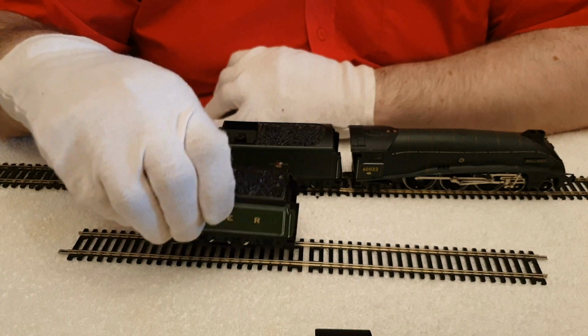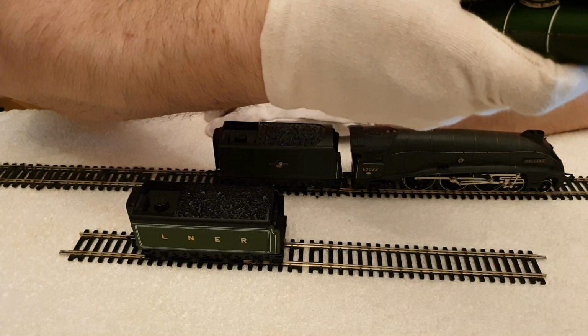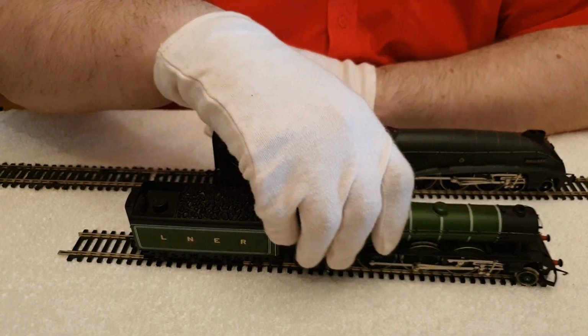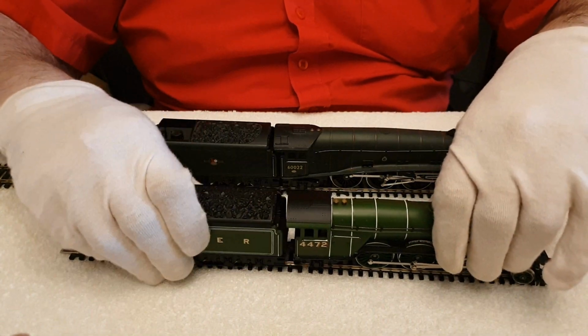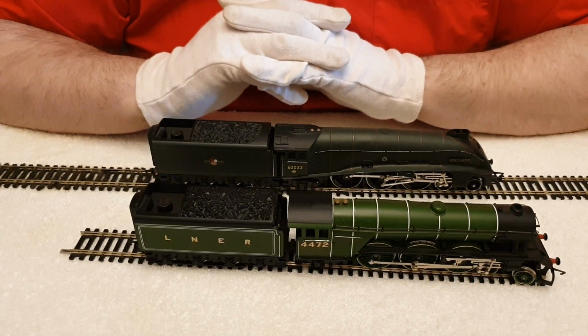They do work, and what we will do one day when my train set is up and running again is I will actually show you how they work. Maybe we can do a whole video on your train set and you can show all your other trains and stuff. So that's basically what we're showing you today.